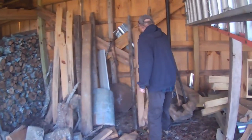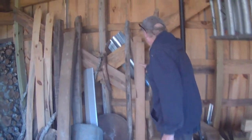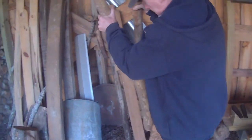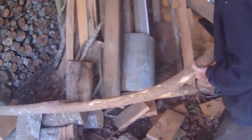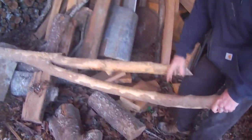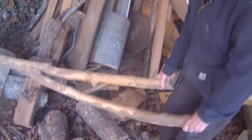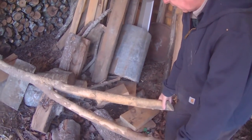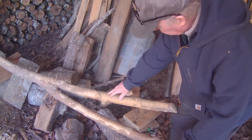Good, it's not set up for... This is the key component right here. You prop it up on one end, and then you put two 2x4s crossed in here that jam together, so it'll hold itself like that. And then you can see how it's been beat on here.